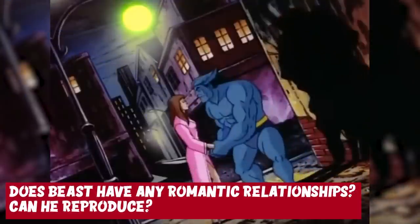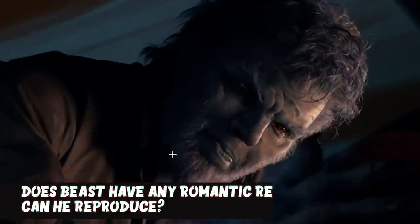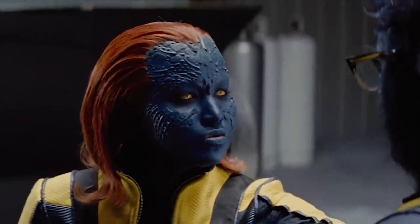Does Beast have any romantic relationships? Can he reproduce? Beast, one of the most beloved X-Men, has had his fair share of romantic entanglements. From his brief fling with Dazzler, to his complicated relationship with Jean Grey in an alternate reality, Beast has proved that even a big blue furball can find love.